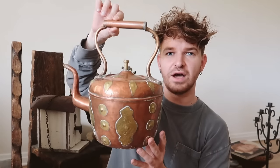I actually Google Lensed it and found a very similar one for $750 online, but it was on First Dibs, and we all know about how that works. If you've watched my kitchen videos, you know that I'm doing a lot of copper and brass and even stainless steel, like really mixing metals throughout the kitchen, and so I think this is gonna be a great addition.